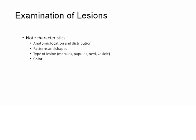Examination of lesions: you want to note the characteristics, the anatomic locations and distribution. You want to know the patterns and shapes and the types of the lesions. Again, are they a macule, a papule, a patch, nevi, vesicles, pustules, what are they? And the color that they are.